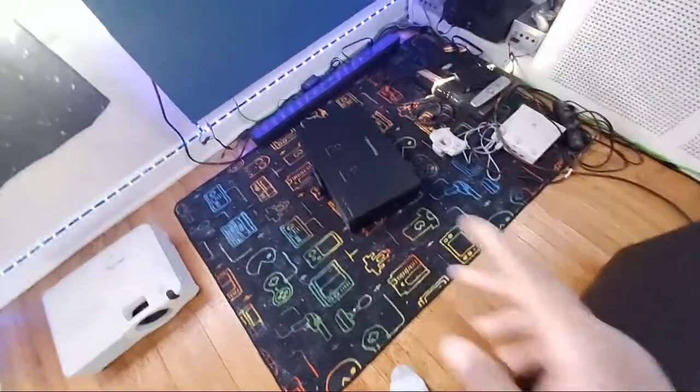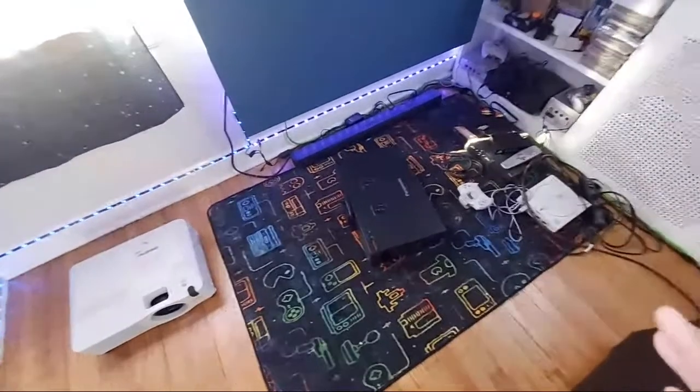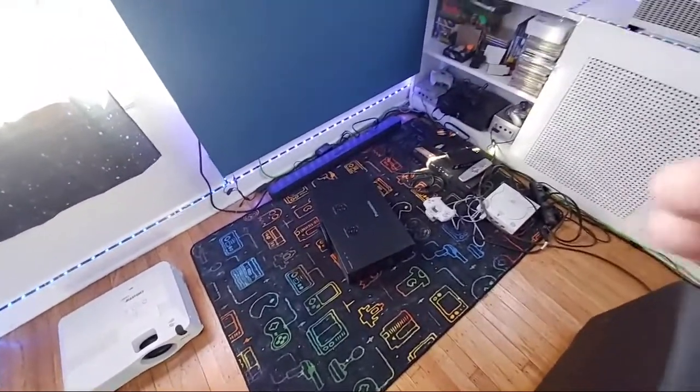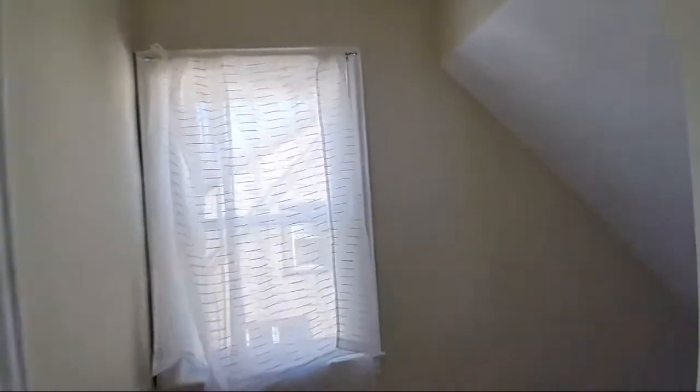So I got this also from a Goodwill. Mint condition, no scratches on it. The only problem was the lamp was blinking on it, and this has a brand new lamp in it. I forgot to tell you there's a brand new lamp in there too. All right.